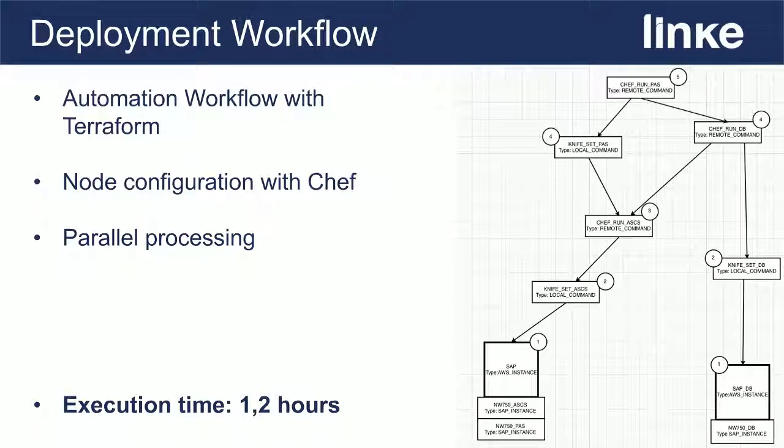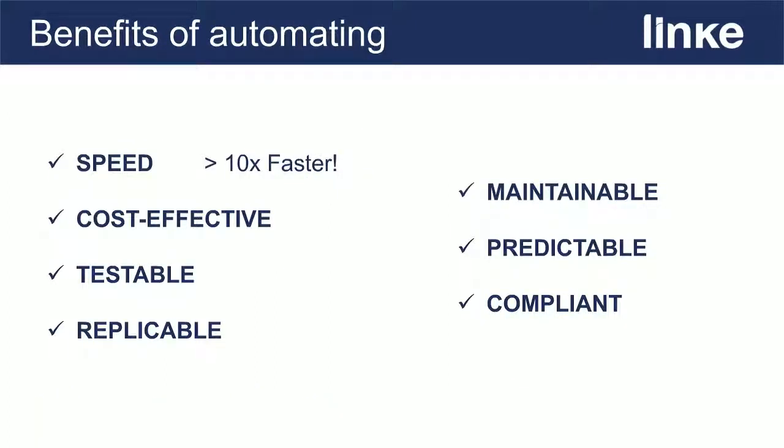Okay. The execution of this automation has an execution time of 1.2 hours, so an hour and 20 minutes roughly, and therefore it's really much faster than doing the operation manually. So from this experience and many other experiences that we see from the different customers where we have implemented the SAP automation, we've seen that thanks to the automation, we deploy more than 10 times faster than doing it manually. Being fast and spending less time doing the deployment makes those deployments more cost effective for the customers.